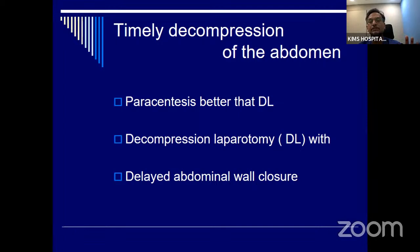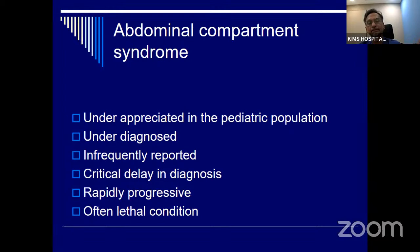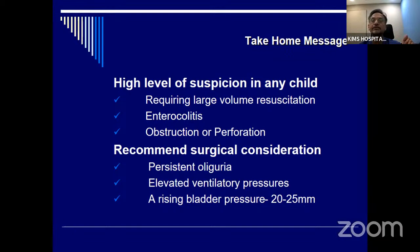Sometimes what happens is it will be too late. We did this case in the NICU itself, and the baby could not survive. In front of my eyes, pink intestines became dusky and they lost the texture. So abdominal compartment syndrome is a very lethal condition which should be timely managed, evaluated and taken care of. A high level of suspicion and timely management is the take-home message which I want. This is, of course, a pure neonatology topic that we should all be worried about.